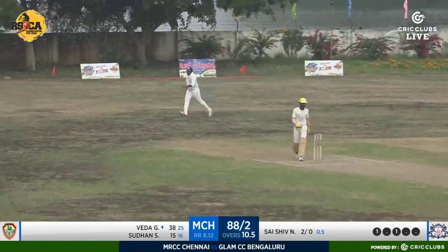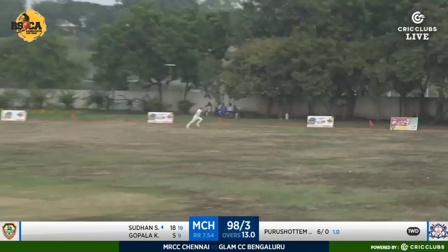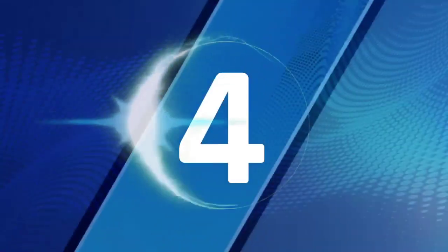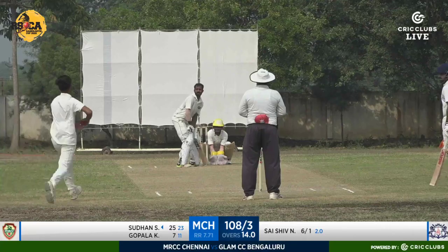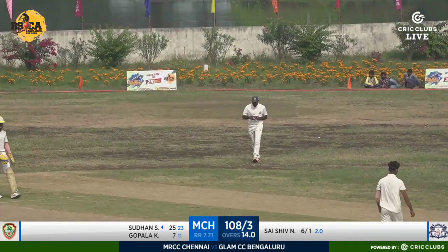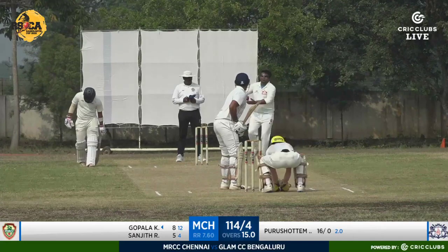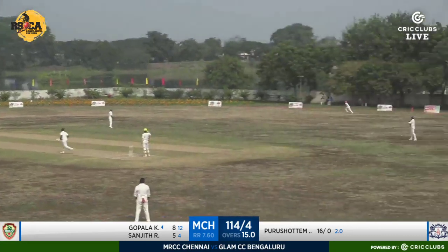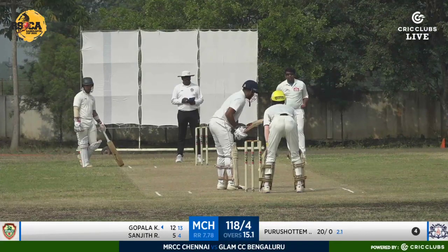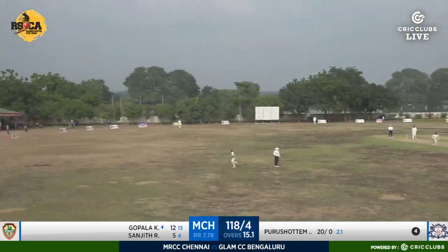That's out. A nice shot into the air and boundary. 100 up for the team MRCC Chennai. Cast try to the fielder. Right over the fielder head. For the field.